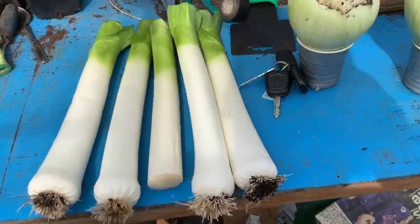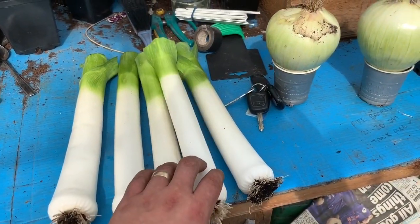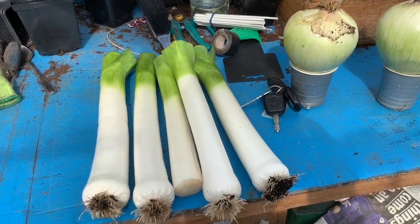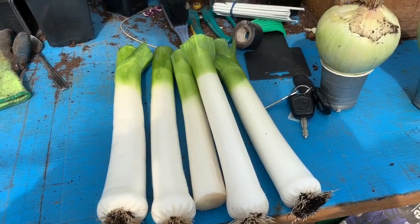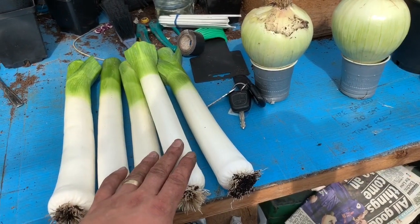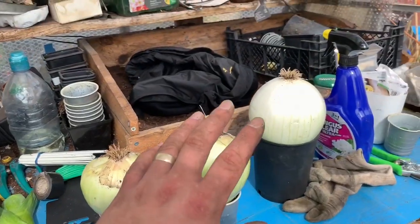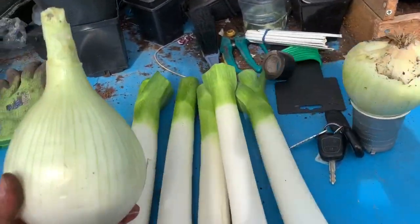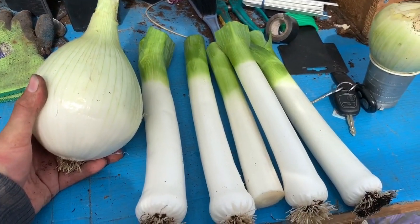Well, there's 5 in total there, so I get to take these 5 lovely leeks home. Nice big leeks for eating. It's a shame they didn't come to what I thought they might have been, but to be honest, these ones weren't the ones that were really looked after. So I've got the onions that I had from the other day. So we've got some giant onions and leeks to take home.